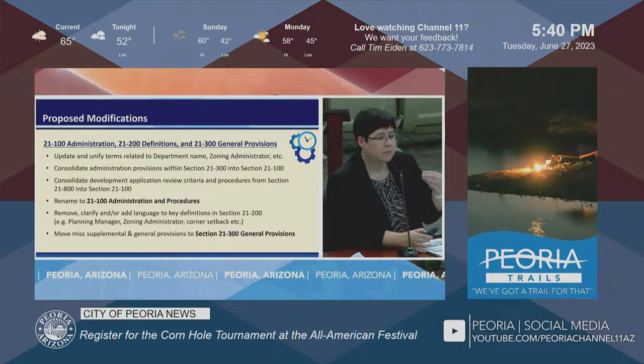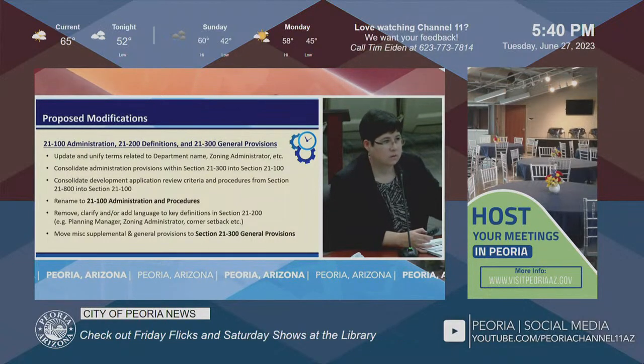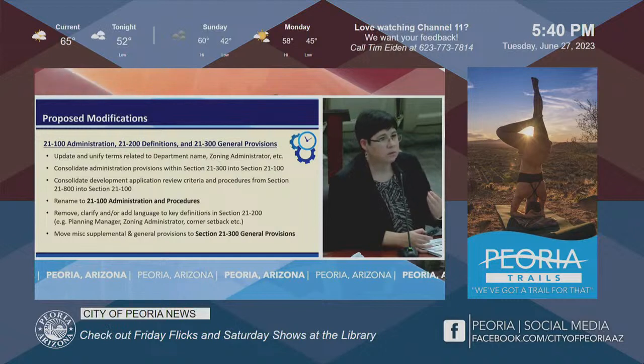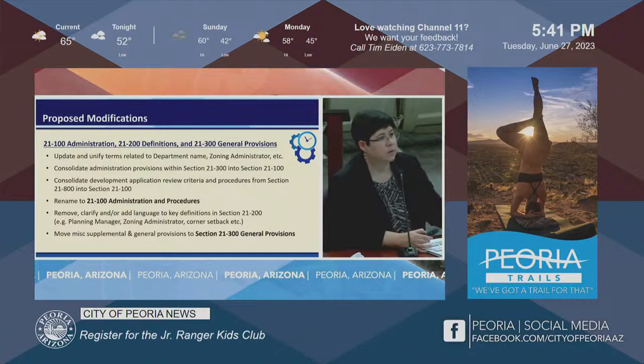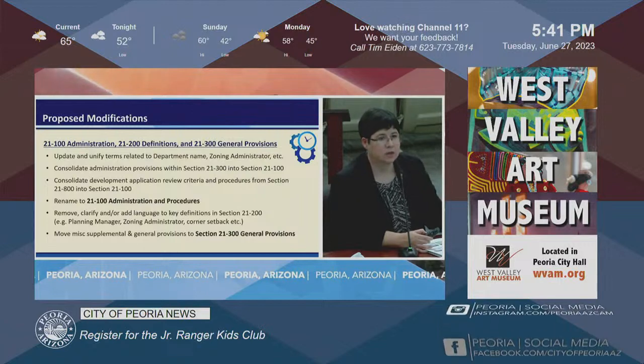So by state law, the person or individual enforcing the ordinance is called a zoning administrator. That is in state code. When we refer to it in our current ordinance, we will use interchangeably the director, planning manager, department, etc. It gets challenging when we're writing interpretations or how we're enforcing those regulations if there's inconsistency in our terminology.